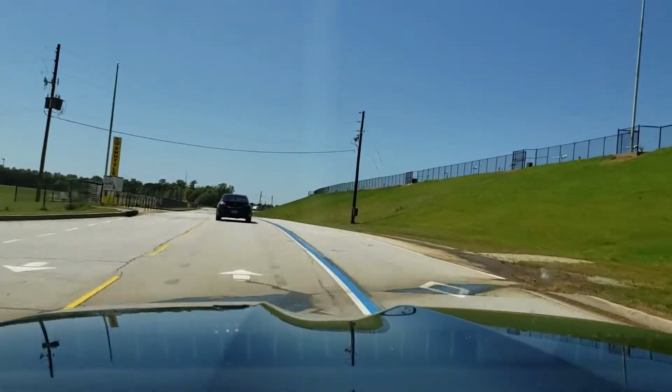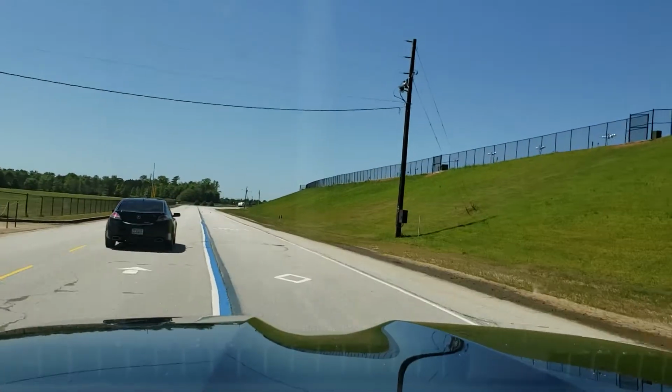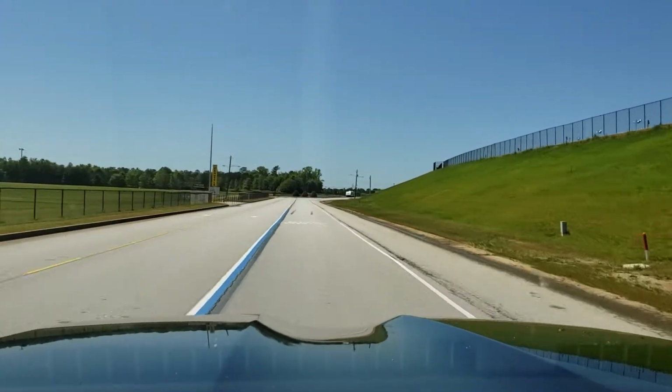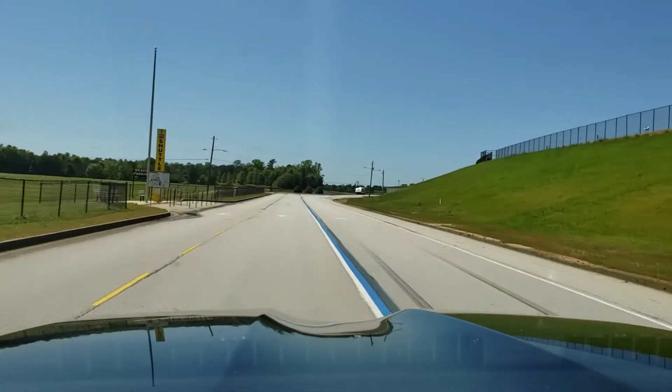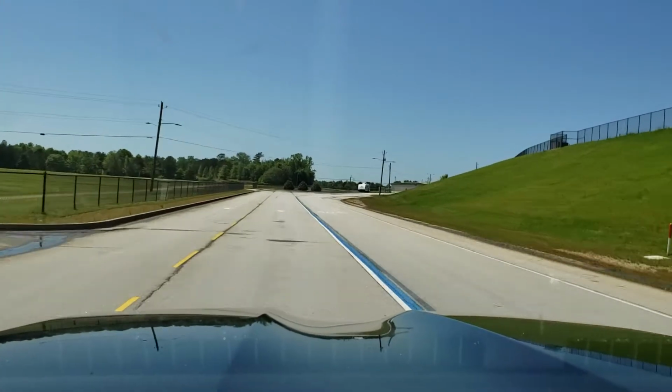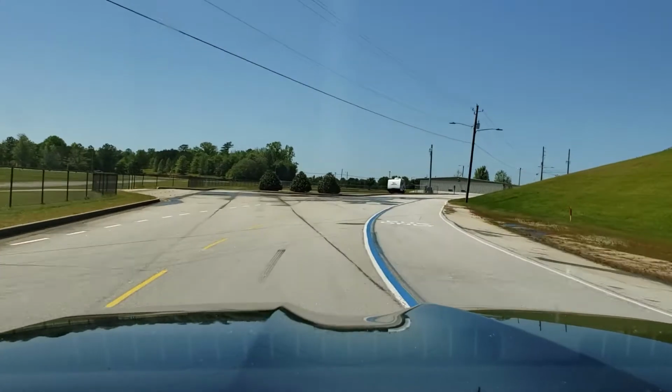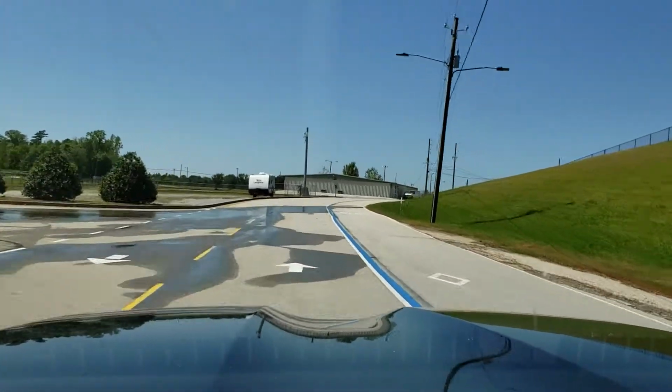I'm just going to go around this vehicle and get it up to speed. So our first real curve here coming up. This is about 45. That's pretty good.